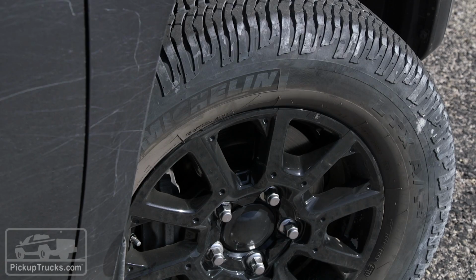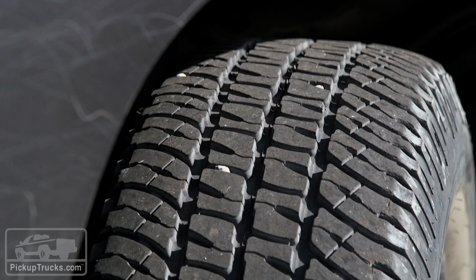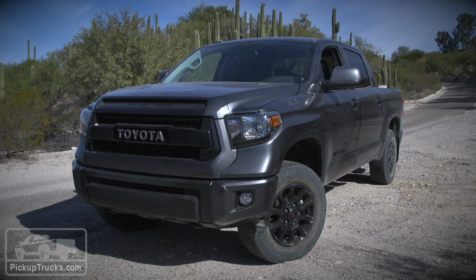A lot of that was because of the tire choice. It has a very street-oriented tire. If you go out and buy this truck, the first thing you need to do is put a real tire on it. But it also doesn't have a locking rear differential. It just has a regular limited slip, and that also gave it trouble out here today.